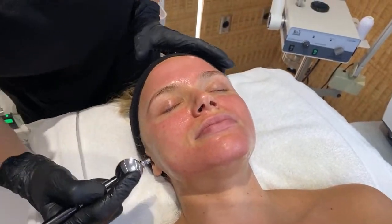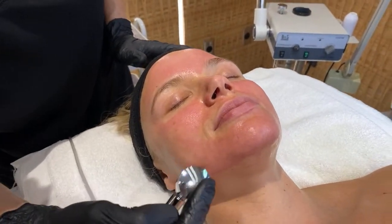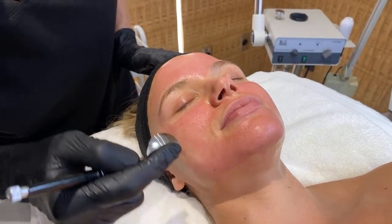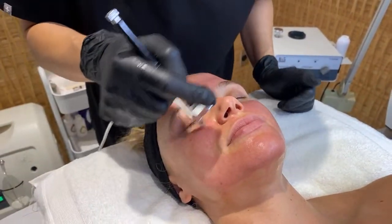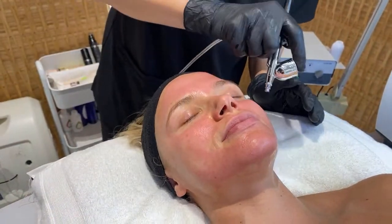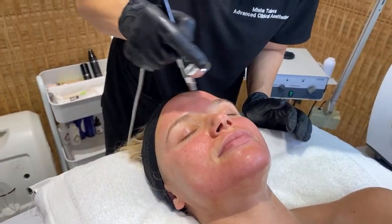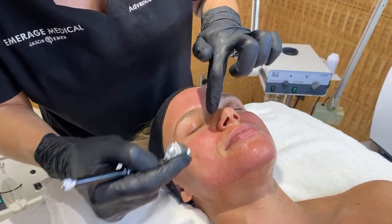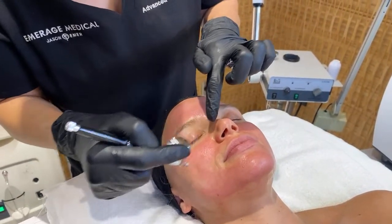So you already can see how the skin is slightly getting back to normal. See, this is already so much. When we finish the facial, the redness will be almost gone. But the most important is to have this improvement. I want to see collagen. You see the size of the pores is already getting better.